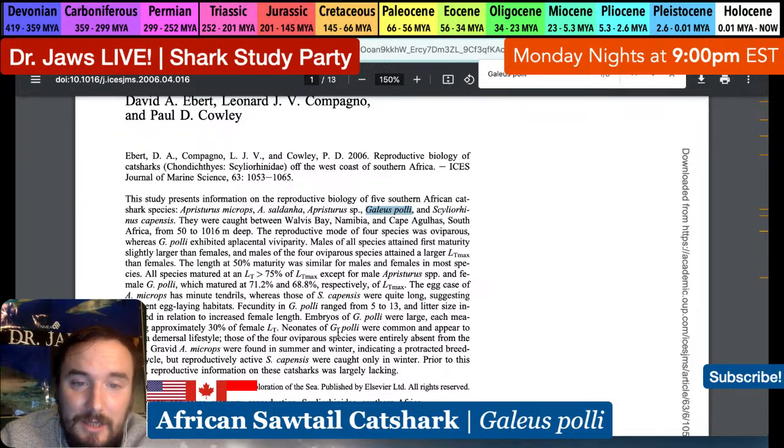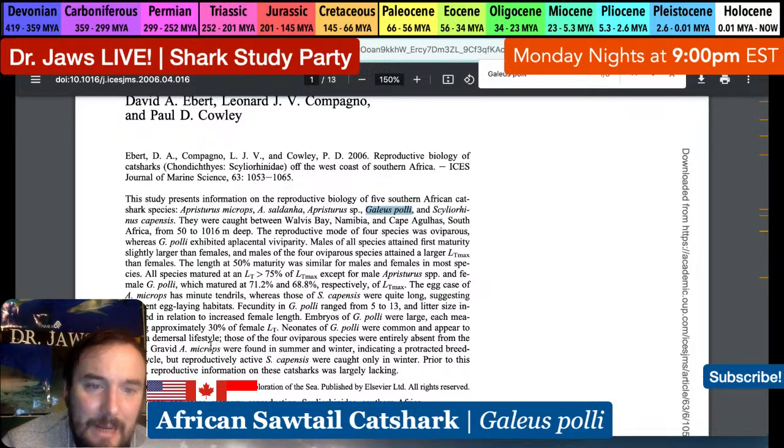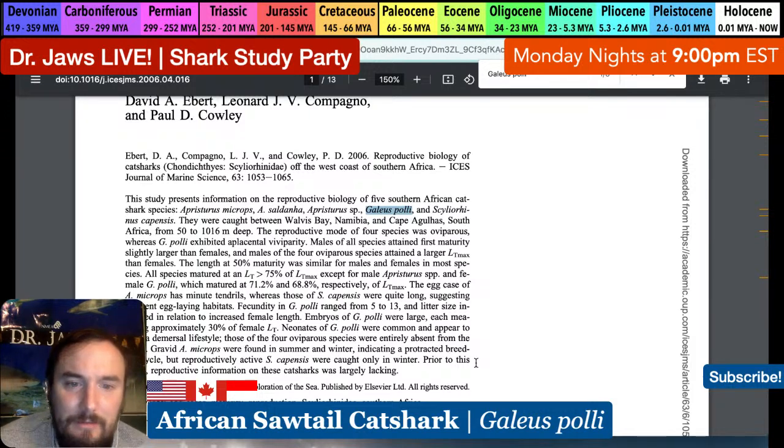That's huge, actually. Neonates of Galeus polli were common and appear to have a demersal lifestyle, so they like to sit on the seabed or stay near the seabed. Those of the 4 egg-laying species were entirely absent from the study. Gravid Aposturus microps were found in summer and winter, indicating a protracted breeding cycle, but reproductively active Scalerinus capensis were caught only in the winter. Prior to the study, reproductive information on these cat sharks was largely lacking.